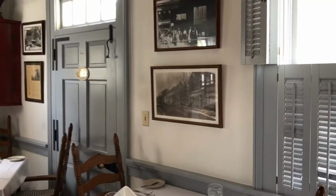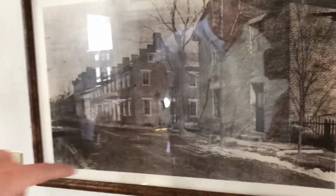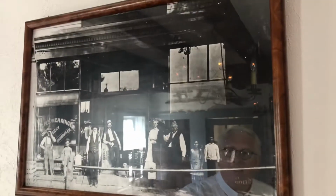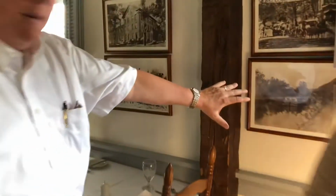Here's one of the earliest pictures of Plymouth Street. Back in the day, you can see the gas lanterns there, and the old brick sidewalks, but dirt roads. That's the tavern house itself right there. There's the Swearingen General Store, which was in downtown Hanoverton. Here's an image of the Sandy and Beaver Canal that came right through this town. It was really the whole reason that the Spread Eagle was built.